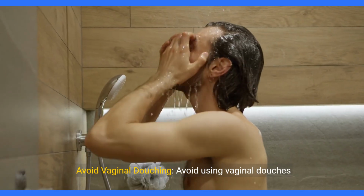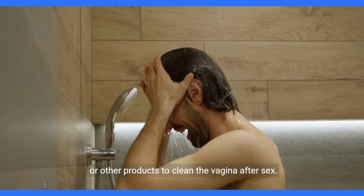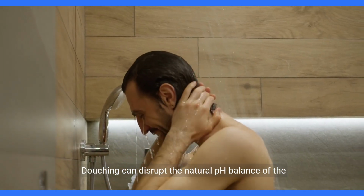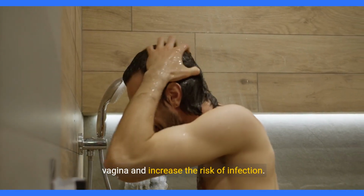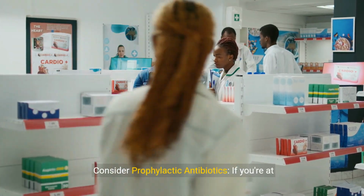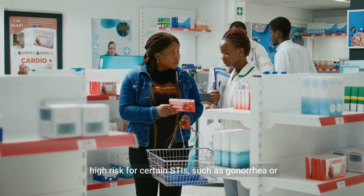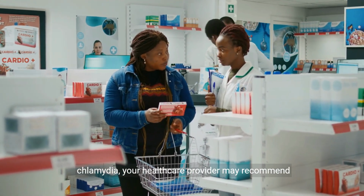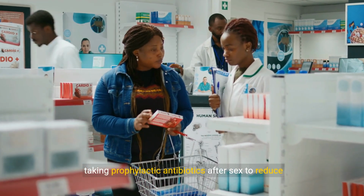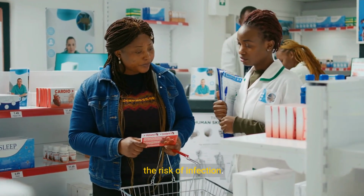Avoid vaginal douching. Avoid using vaginal douches or other products to clean the vagina after sex. Douching can disrupt the natural pH balance of the vagina and increase the risk of infection. Consider prophylactic antibiotics. If you're at high risk for certain STIs, such as gonorrhea or chlamydia, your healthcare provider may recommend taking prophylactic antibiotics after sex to reduce the risk of infection.